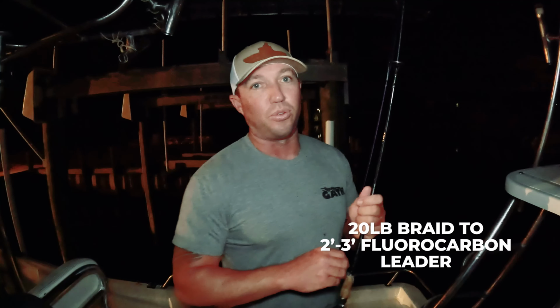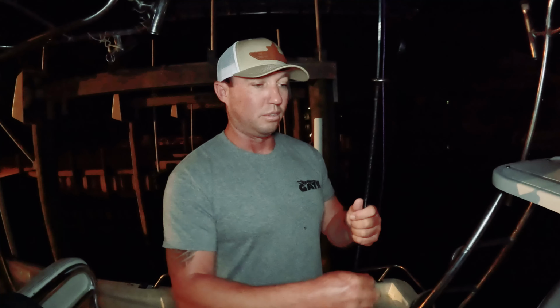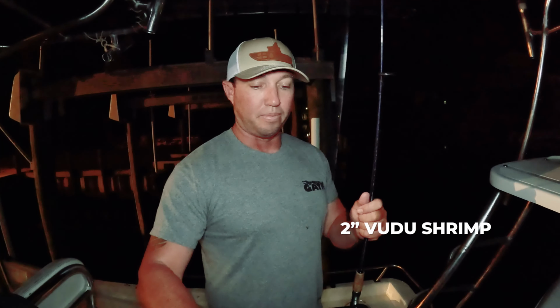But we caught a couple good redfish, and I'm gonna show you what we caught them on. First, I was using 20-pound braid, and we ran a 20-pound fluorocarbon leader, about 2 to 3 foot of leader. And then what we threw was a voodoo shrimp, which you saw us pick up earlier. These little small voodoo shrimp.